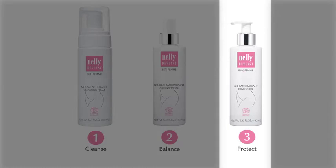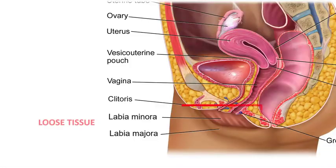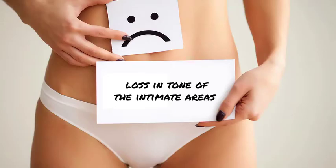Biofemme Firming Toner. Just like the skin of the face, the intimate area tissue loses suppleness and firmness with aging or following a pregnancy. This contributes to loose tissue and causes an overall loss in tone of the skin of the intimate areas.